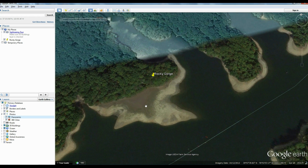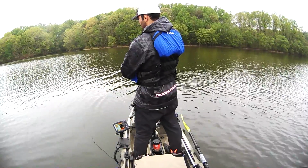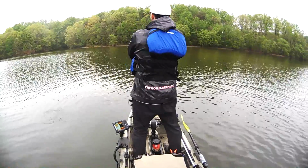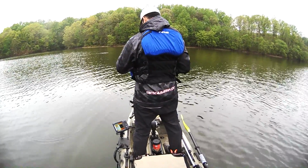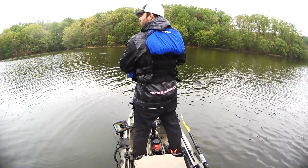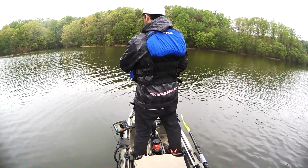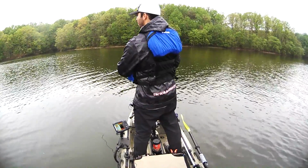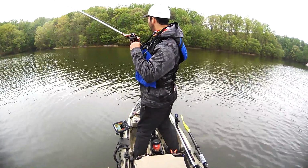So I formulated a plan on how to fish this. I was going to throw a Carolina rig, and I was also going to throw a deep diving crankbait. So let me take you out to the day where I said I'm just going to do it with a deep diving crankbait. Still looking for that first fish of the day, and also gaining experience too. I'm out here and I'm gaining experience while I'm doing this. It's not just that I'm coming out here to throw everything that I normally throw.